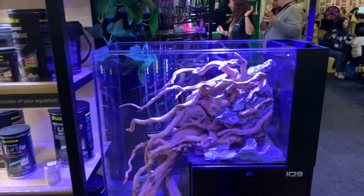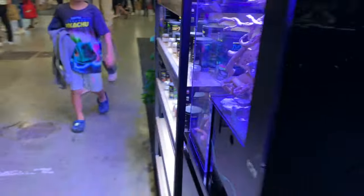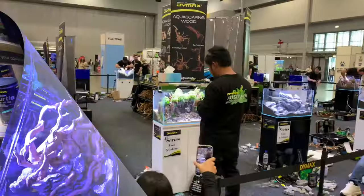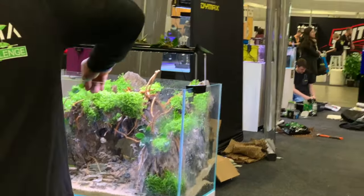Alright, so check this tank out. This is like a step tank. It's in the Dymax area, but to me that would be a cool tank to be able to scape, two-sided. Very good, interesting tank. I'd like one of them. Okay, so I was waiting to see how this chap was going to bring this together, and he certainly has done. Yeah, that's looking beautiful.